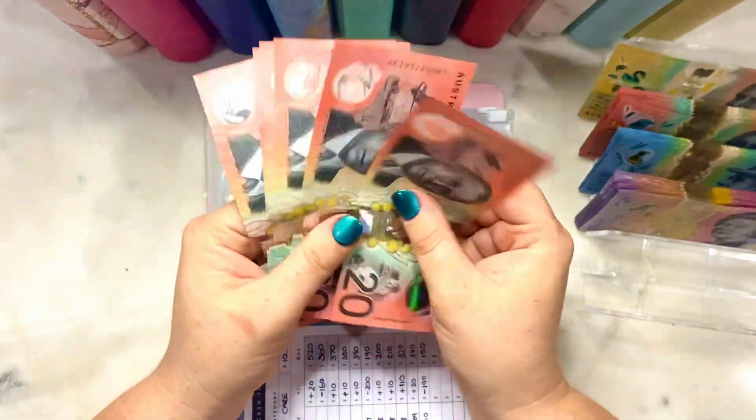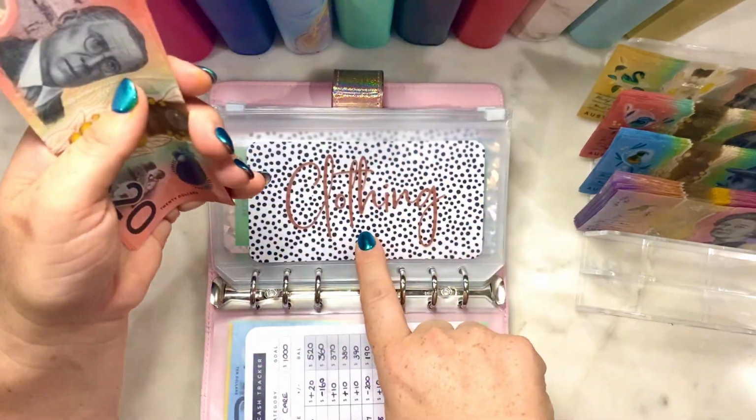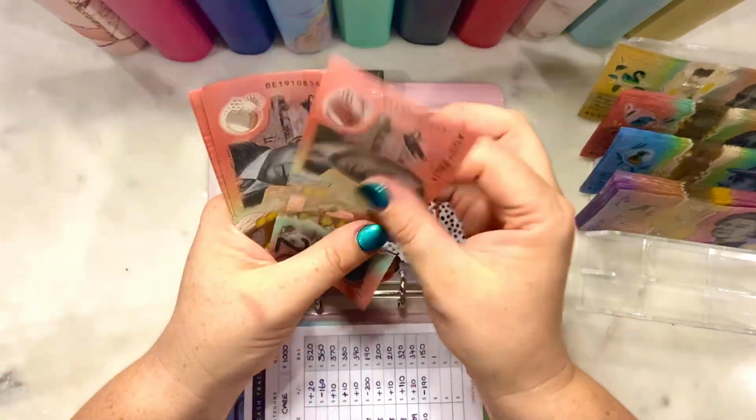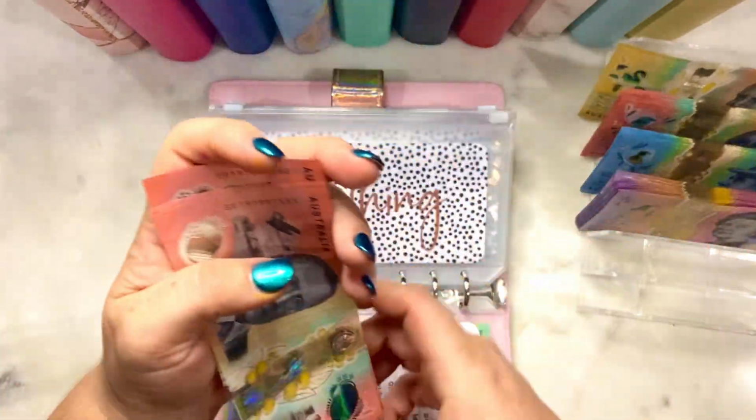Clothing, we do need to add a little bit more in, but I'll just put in the minimum, 20, 40, 60, 80, 120, 140 in there.